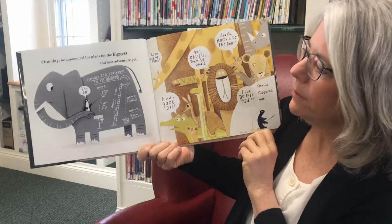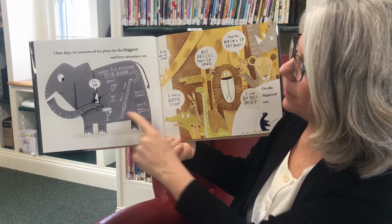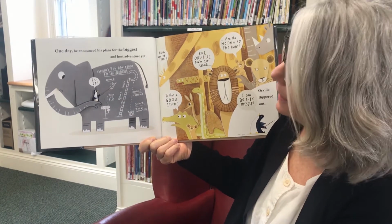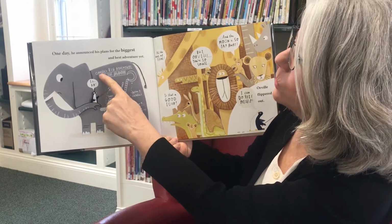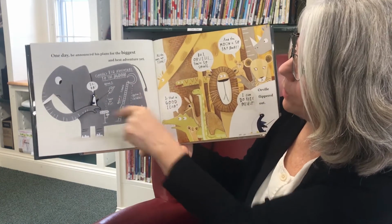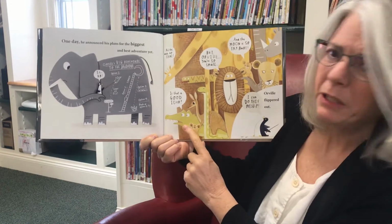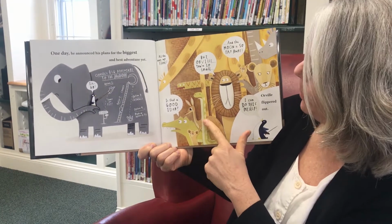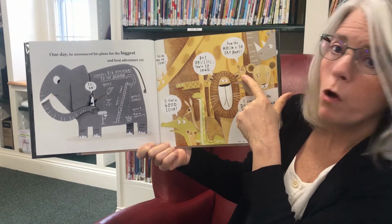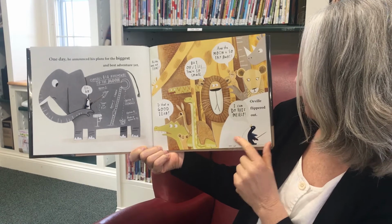One day he announced his plans for the biggest and best adventure yet. Look, he's using the side of the elephant to describe what his plan is. Ta-da! It says Orville's big adventure to the moon. Wow, that's a diagram of how it's going to work. Is that a good idea? But Orville, you're so small. And the moon is so far away. I can do this myself.